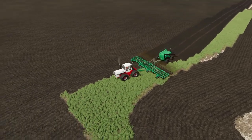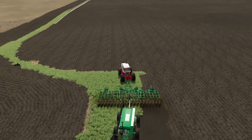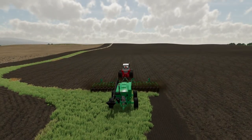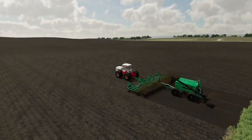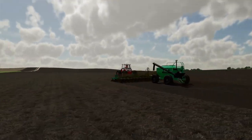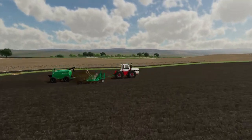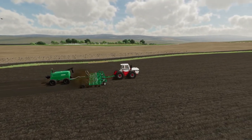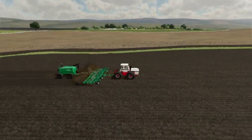We don't want to plant the other field before us, so we're going to jump away from that real quick. And we're just gonna sit here and let the tractor and planter do its thing and just keep eyes on fill levels and get as much of this as we can done.